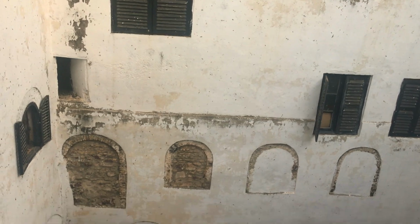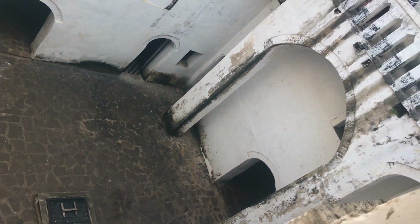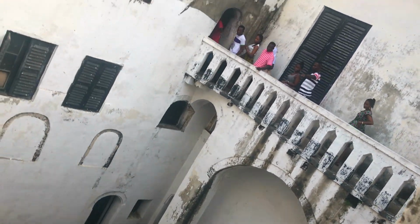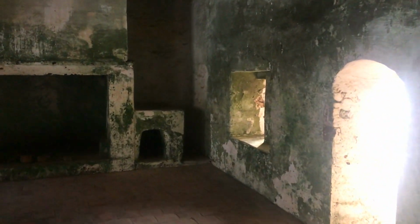You can tour the castle with a guide for 3,000 Ghanaian cedi, which is about 40 US cents. And don't forget your camera, as the views here are terrific. If you fancy strolling around at your own pace, entrance to Elmina Castle costs 1,000 Ghanaian cedi.